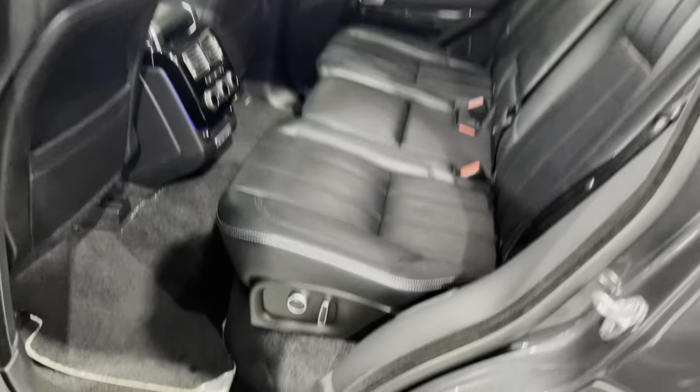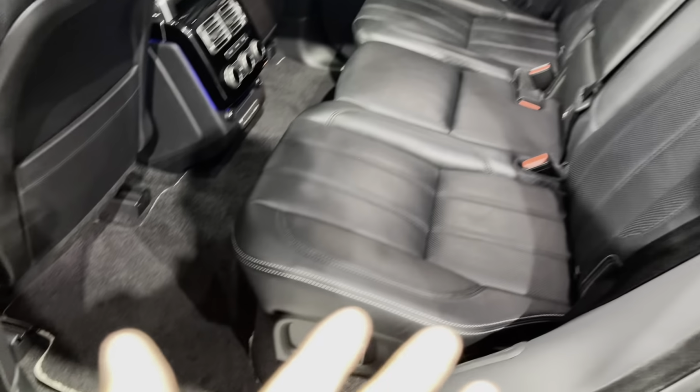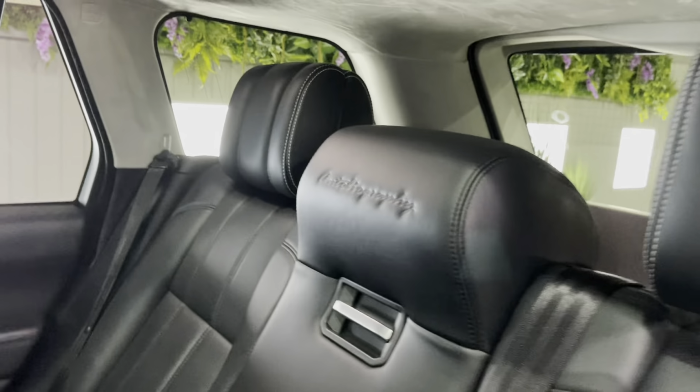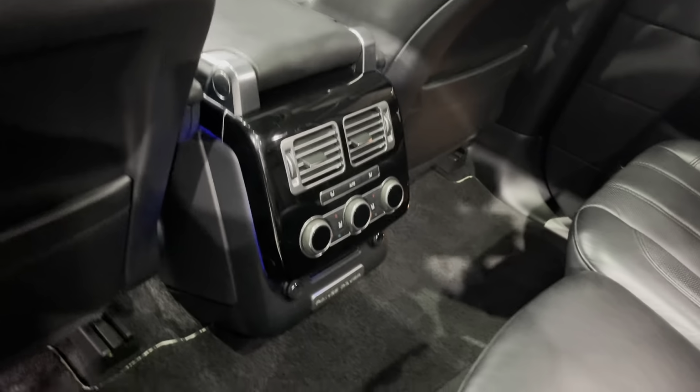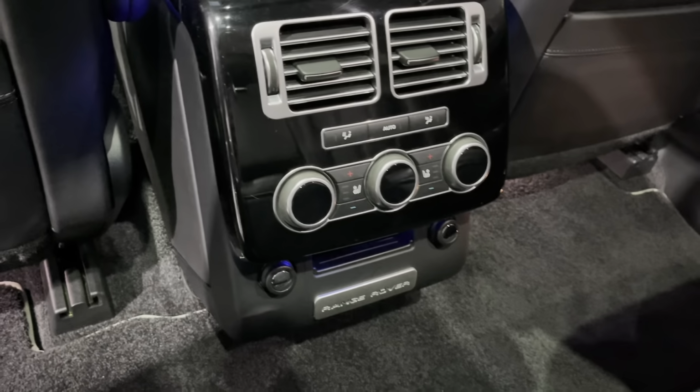Moving on to the rear, first of all, we've got privacy glass, of course, acres and acres of legroom. It's a big car, the Range Rover. It's perfect whether you've got kids in the back and you want loads of room for their legs, or you simply want to ferry people about. This one's got the electric rear seats as well. Got Autobiography embossed rear centre armrests. You've got rear climate control, again with heated seats.